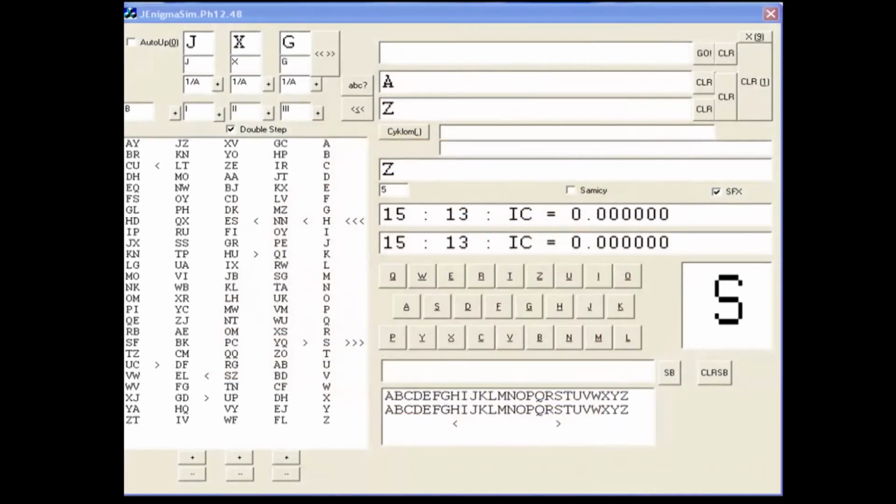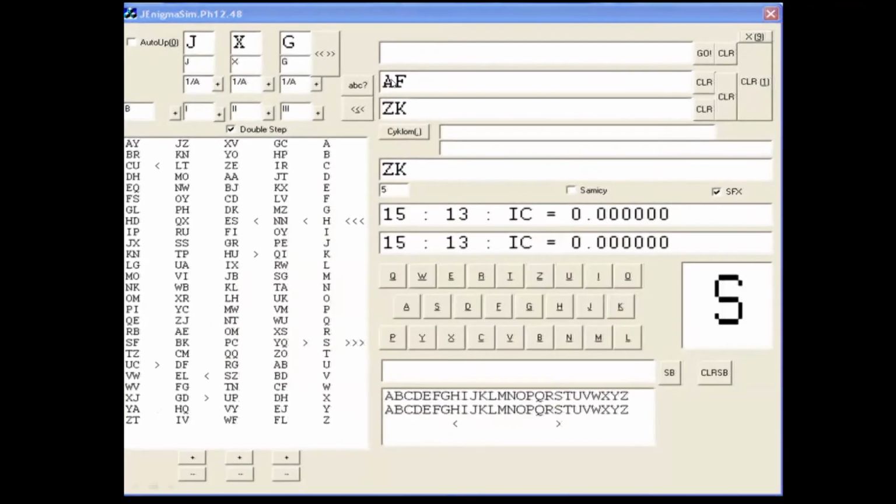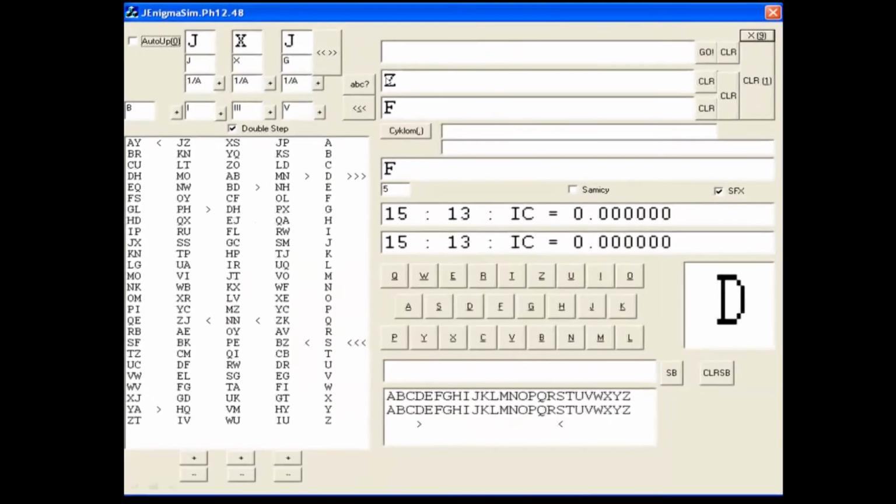Now, you could actually work your way around working out what all the cyclic patterns were using two Enigma machines sitting next to each other. So here, for example, I've set an Enigma simulator such that the rotor positions are J, X, and G. If I type A, I get Z. And then if I switch to another machine, which is set three letters on, so instead of JXG, it's now JXJ, I type Z and I get F. So A went to Z. On the second machine, Z goes to F.